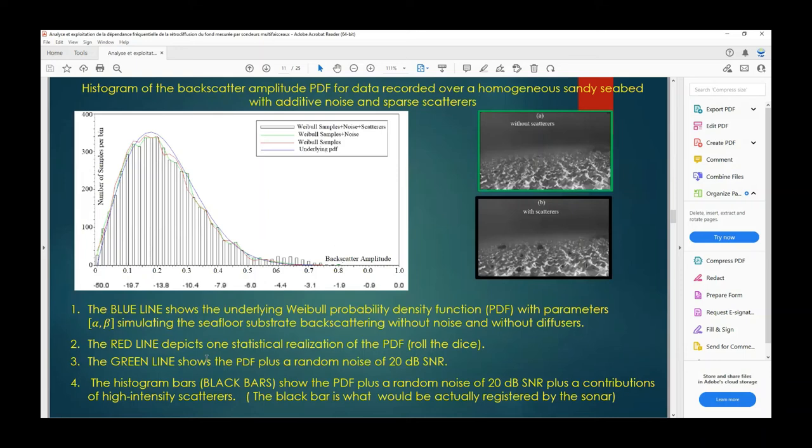There's a nice twist about this Weibull distribution. If you have a sand like this one here, A, you have this nice Weibull distribution, a blue line here. But imagine that this sand is contaminated with some high amplitude scatterers. What is that? Could be the crusts that I'm looking for, could be rhodoliths, could be whatever. Some high amplitude scatterers, just like I'm showing in this picture. So the presence of those scatterers will distort this distribution.